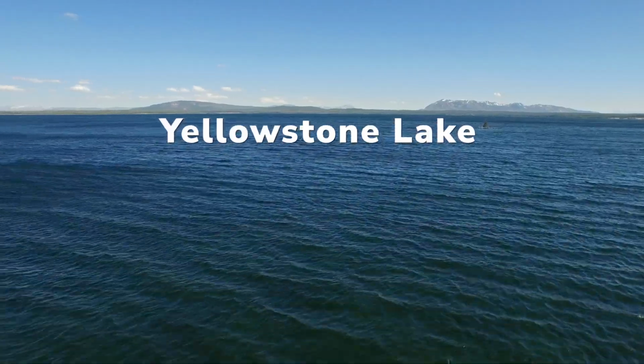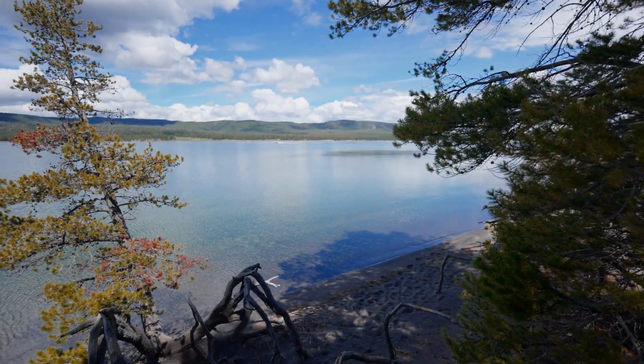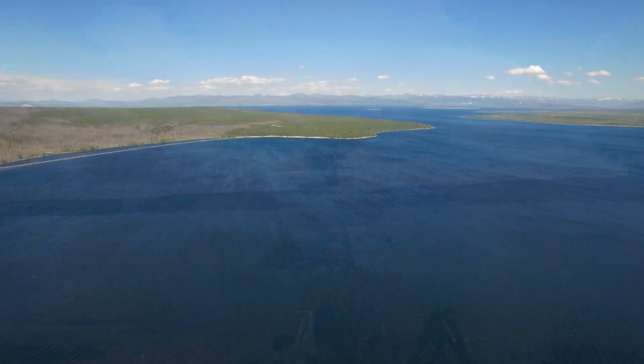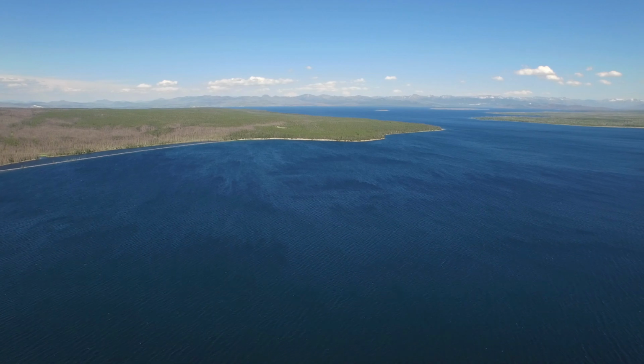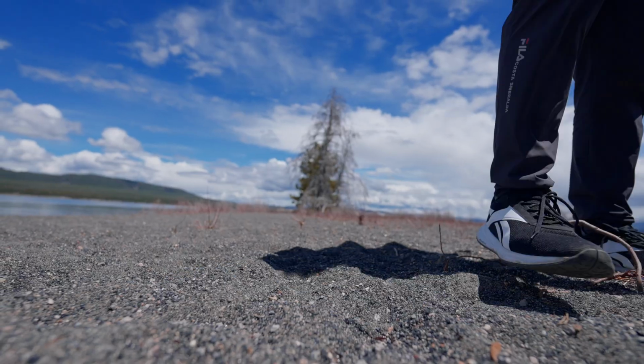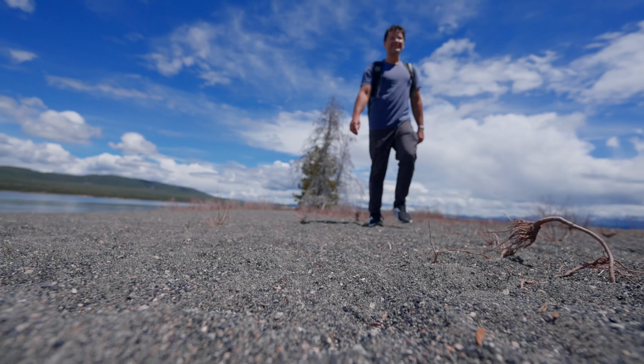Next, let's head over to Yellowstone Lake. This is the largest body of water in Yellowstone, which is 19 miles long and 14 miles wide. It is popular for fishing and boating. When I arrived there, I had a nice lunch next to the lake, and I also walked about, stopping often and thinking about how crazy Yellowstone is.